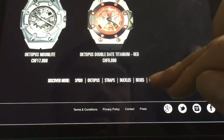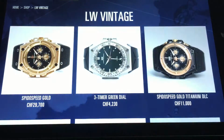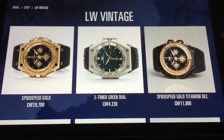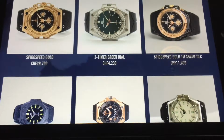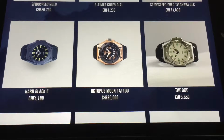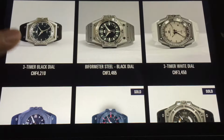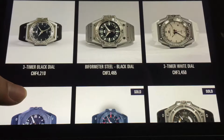Okay, this is a vintage. A vintage Linde Werdlin, that's a little oxymoronic. Ah, this is the one I had, right? Three-Timer green dial, 4,230. Okay, that's a little bit more reasonable, yeah. The 3850, it's a nice dive watch. Hard black, 4,100. Okay, they're still selling the Three-Timer, which is nice.